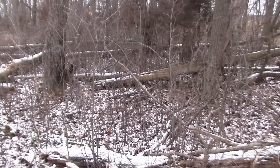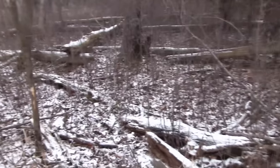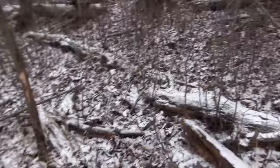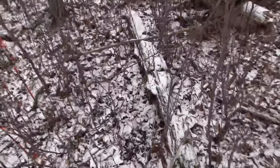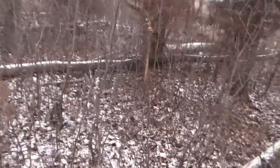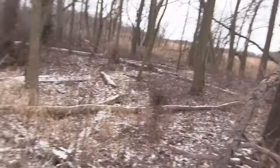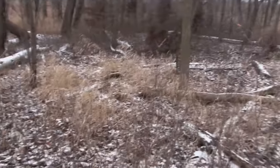Inside that thick stuff too, which is where I think he was bedding when he's bedding on the island. But if you look at it, oh, there's a good rub over there, holy cow. But if you look how open it is now, I'm hoping he's in the cattails and doesn't know I'm here. There's some really big rubs over there, and there's some good ones over there. I think a tree somewhere right here in the middle would work out well.